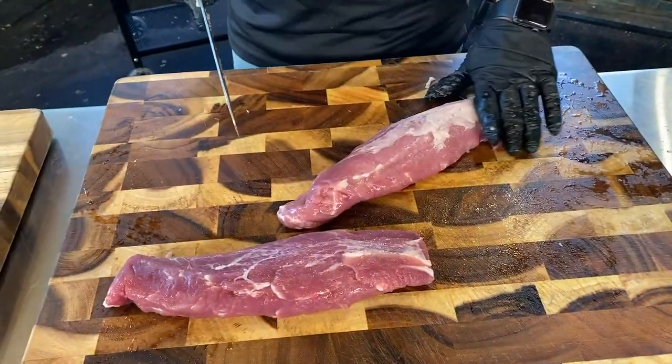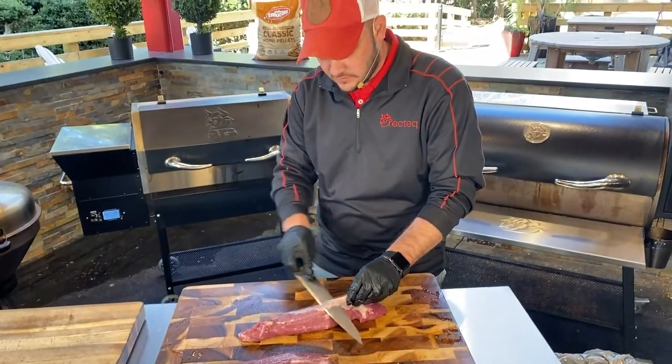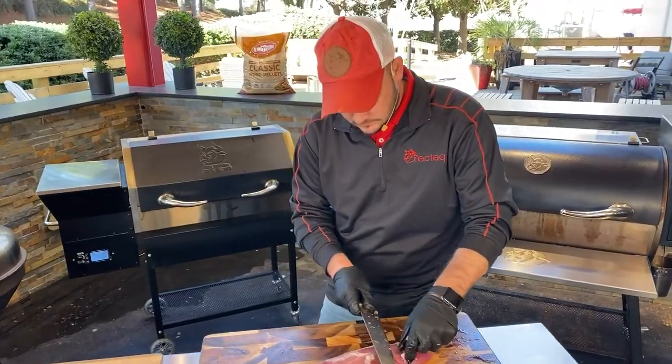I told you, it's easy. Okay? Pork ain't hard, people. The only thing you can do to mess up pork is overcook it. That's it.